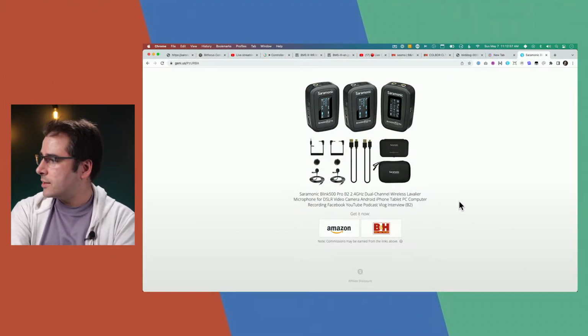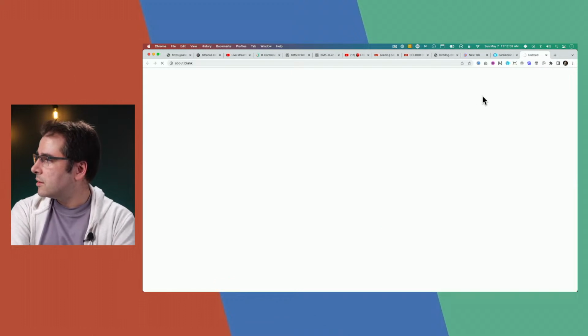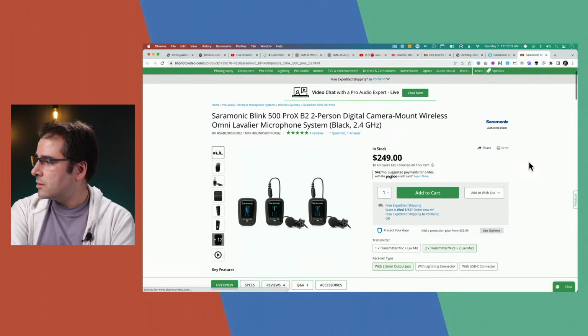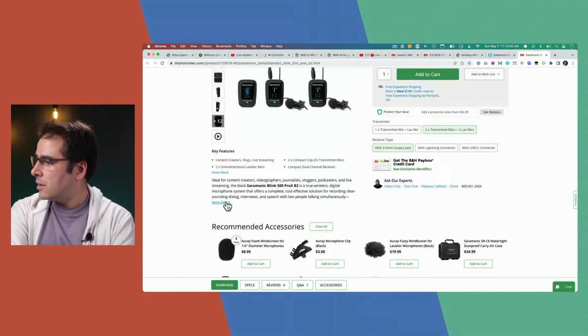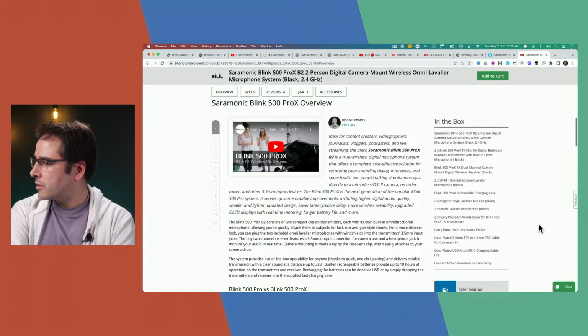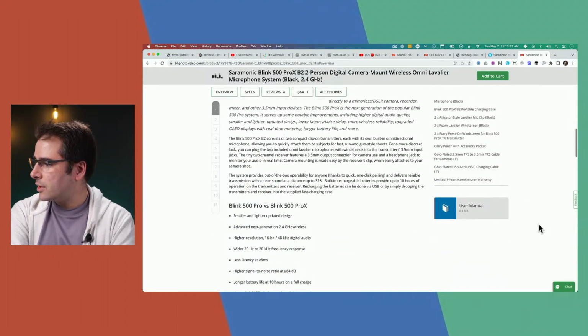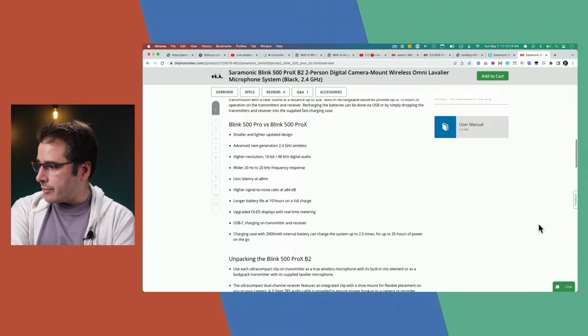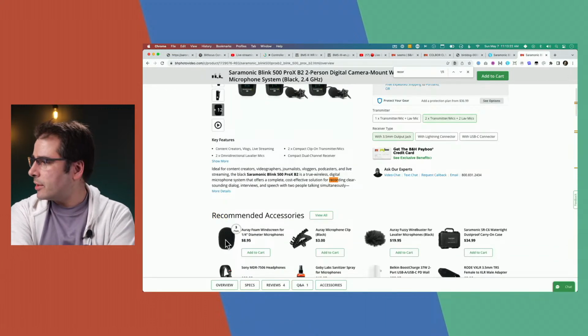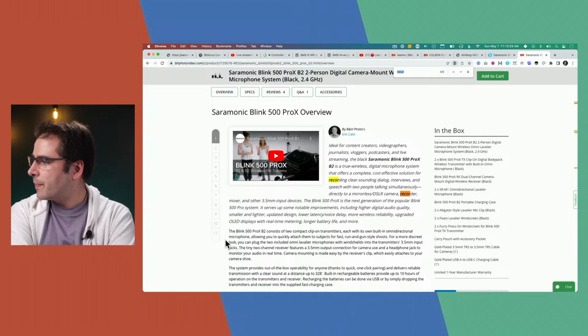So that is this kit. And I would hope it's good quality for $250. So I'm glad that the lav is better. 10-hour battery, USB charging. I don't see anything about recording, and I don't remember them mentioning that. Yeah.